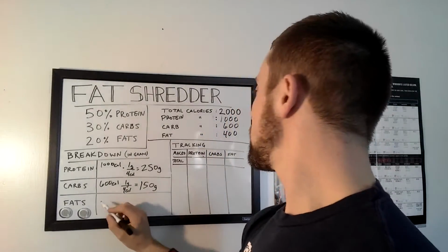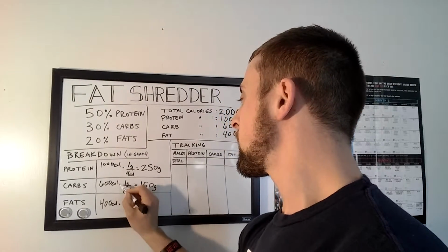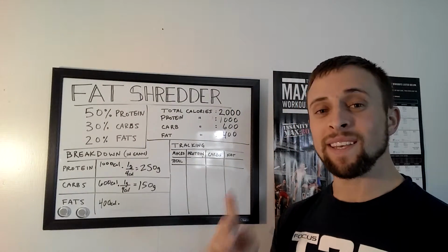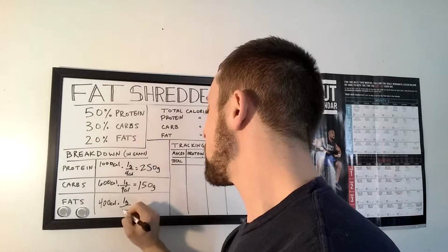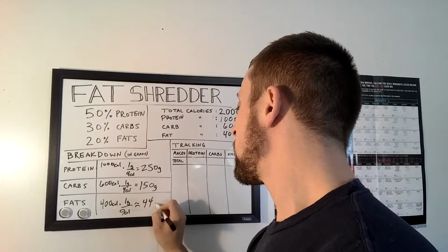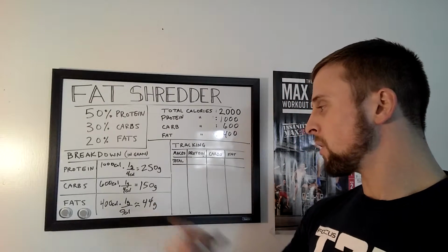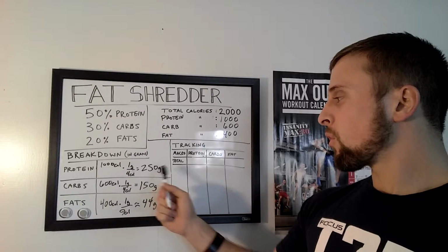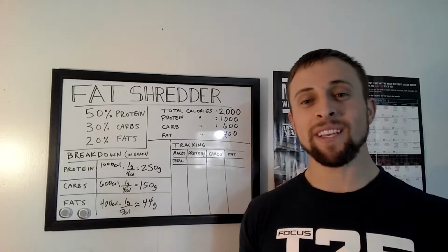And so for fats, we got 400 calories for the whole day, but there's not 4 calories per gram. There's actually 9 calories per gram of fat. So 1 gram of fat is 9 calories. That's about 44 grams. I think it's 44.44 repeating, but we'll just round down to 44. So that is our breakdown in grams per day of protein, carbs, and fats. So that makes it really easy to track, right?